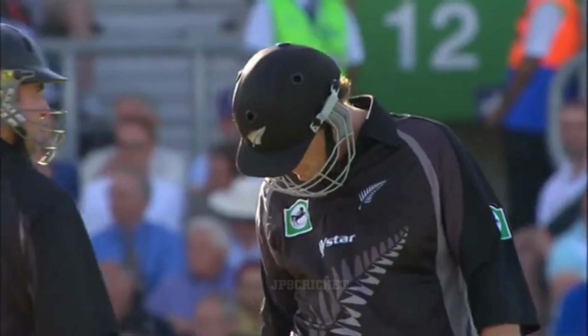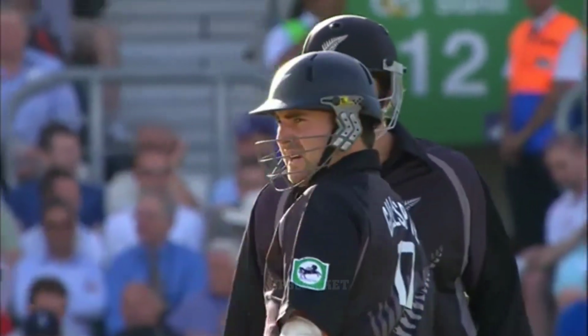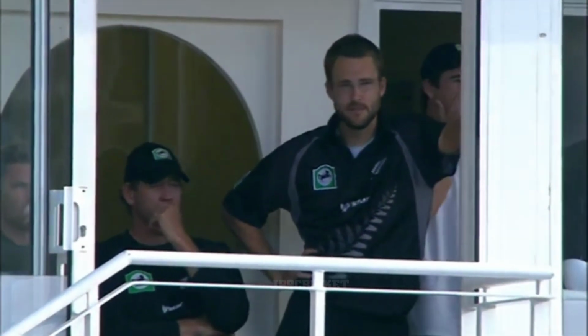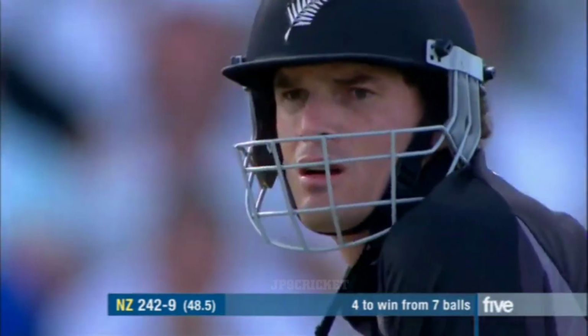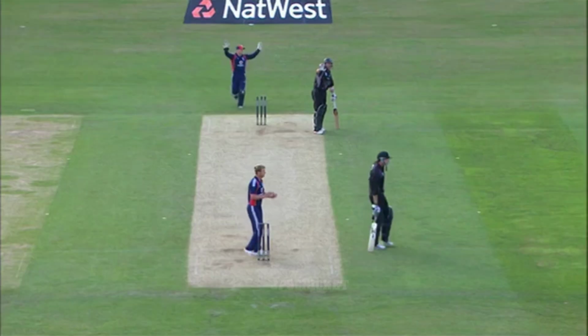So does he have the field back? Does he have the field up? Does he try and save a single? Can he risk the bouncer? Or can he risk a boundary off a bouncer? Mills on strike to Collingwood. He's certainly got a single out of it. That's all he'll want. It means he keeps the strike. That's fine.